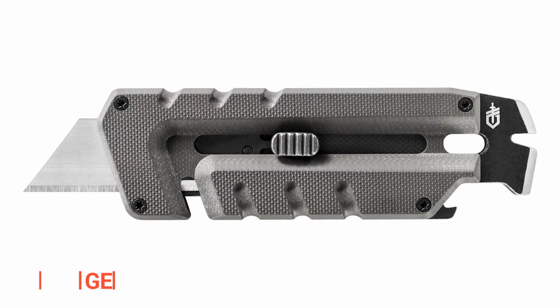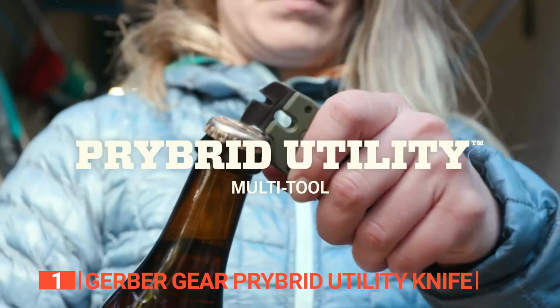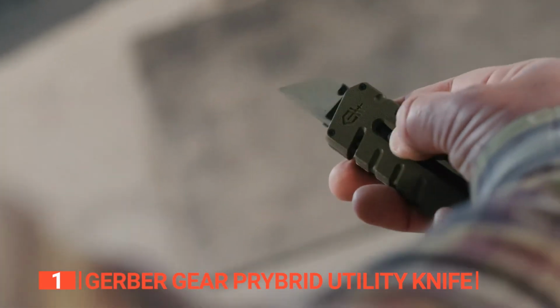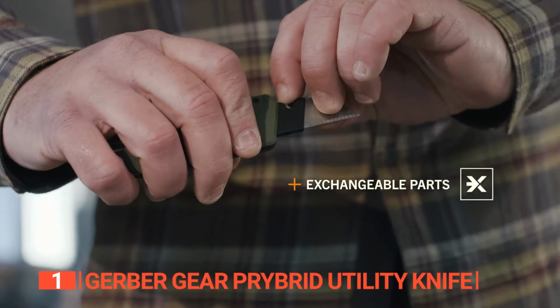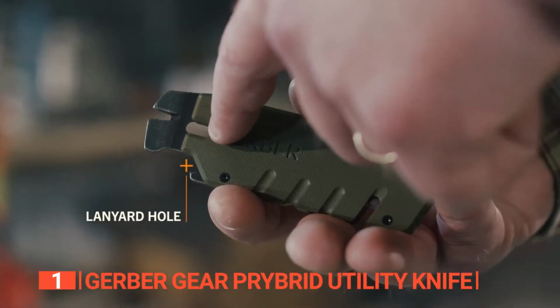Finally, the top bit of EDC gear worth having is the Gerber Gear Prybrid utility knife. This exceptional utility knife with pry bar surpasses expectations with its versatility and feature-packed design. This multi-tool combines the functionality of a utility knife with a compact set of essential tools, making it an invaluable addition to your everyday carry arsenal.